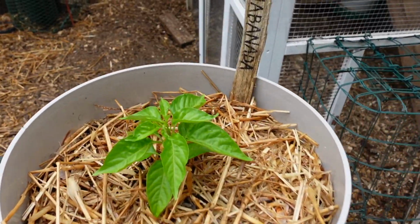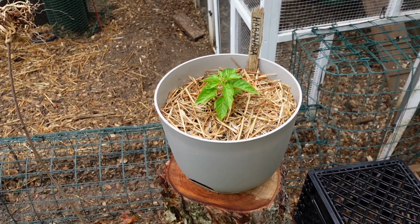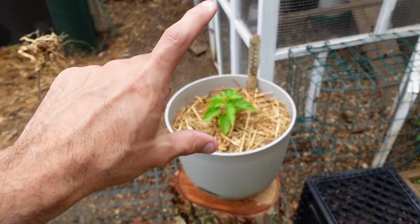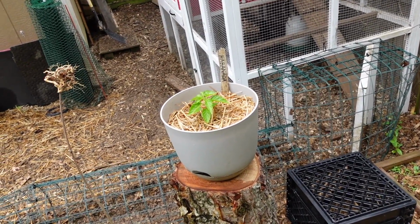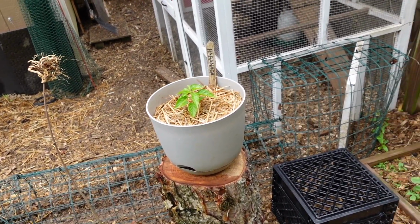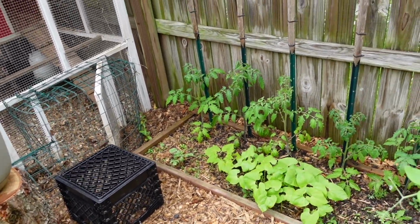It's a habanada. This is an experiment I'm going to try overwintering. So at the end of the season, I'm going to trim it down and bring it into the garage, let it overwinter in there, and then bring it back out in early spring to get a sooner, earlier pepper harvest. I've never done that before, but I know that it can be done.